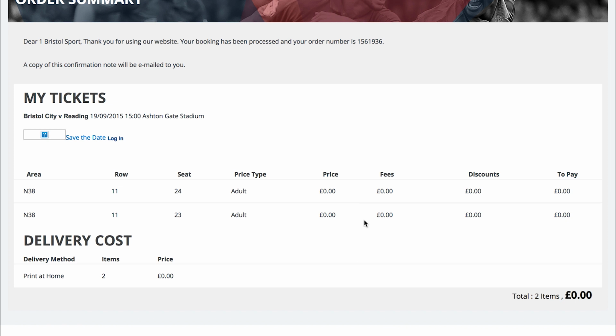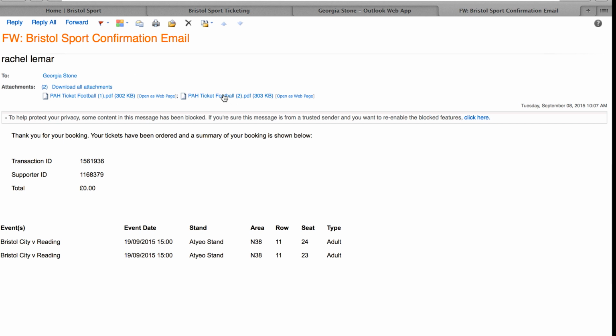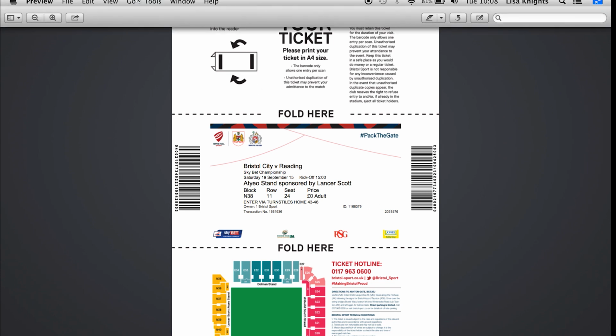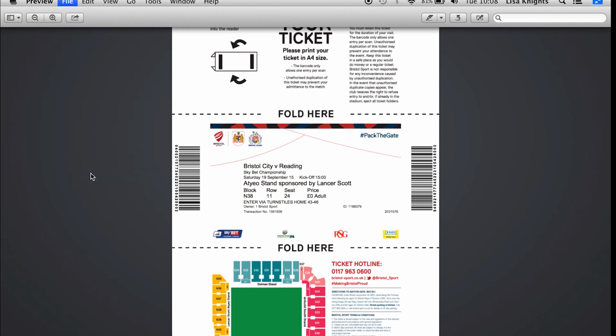Within minutes of buying your tickets, you should receive a confirmation email. And if you have selected to print your ticket at home, you will also have a printable ticket as an attachment to that email. Simply open the attachment and click print. Don't forget to bring your e-ticket with you to the game.